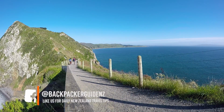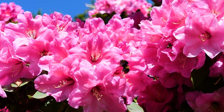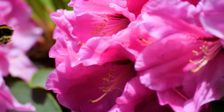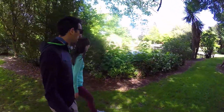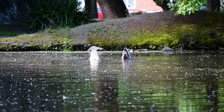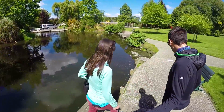We are now making our way back to the camper van because our final destination today is Dunedin. But before that, we're going to be stopping at the little town of Balclutha, which is basically right in the middle between Nugget Point and Dunedin. Here in Balclutha, we have decided to stop at Nash Park, which is a lovely little garden with also an exotic bird aviary, and we decided to make this little park our lunch stop.